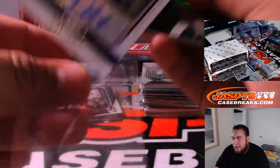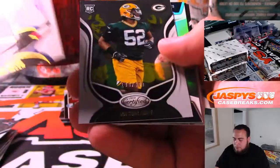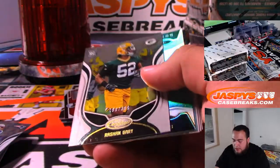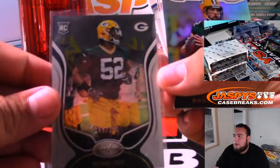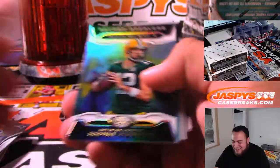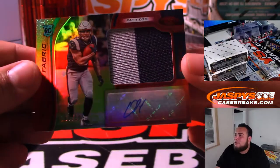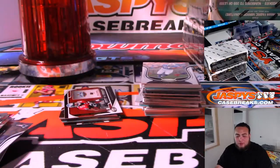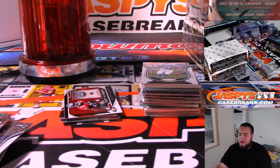Oh, he's a free agent now. Okay. $399, that's Rashawn Gary. I knew you were going to start off saying something like that, Rex. Yeah, I know. I'm glad I'm in one piece. Nice patch autograph to $189. That is for the Patriots. Mark. That is Damian Harris.